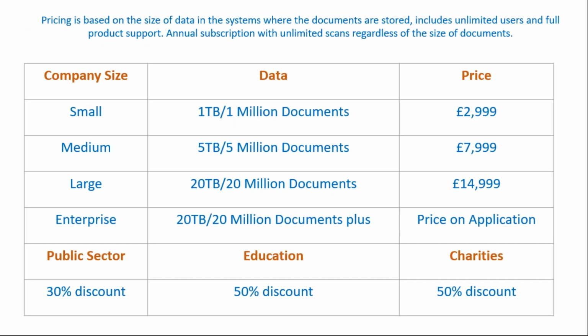So just 2 more slides now. This is my second from the last slide. This slide talks about how we price the product. We try to keep it very simple and very low entry. The pricing is based on the size of data in your systems where the documents are stored, on an annual subscription. And as you can see, we try to break the pricing into a typical company size.